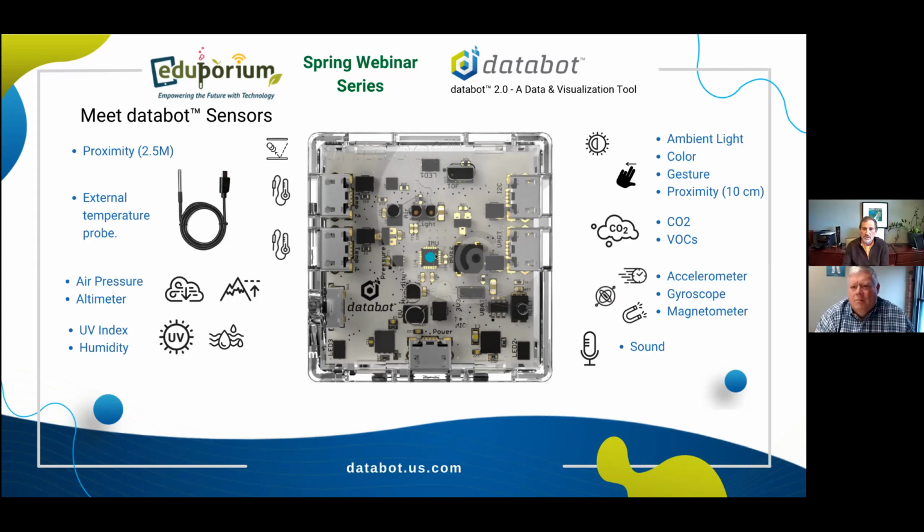Your air quality is over here, and that's where it reads the carbon dioxide and volatile organic compound levels. One of the activities I'll show you actually relates to volatile organic compounds, which is a really good activity for getting kids introduced to potentially harmful pollutants that are in the air around them and in their environment at home or wherever they might be.